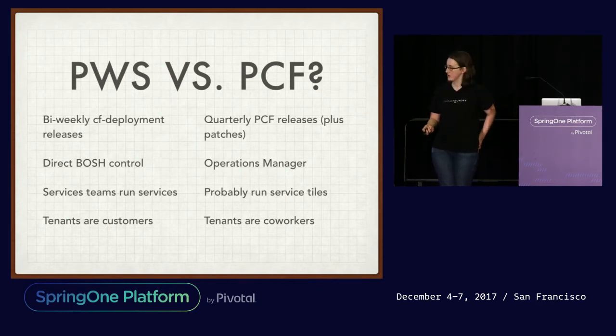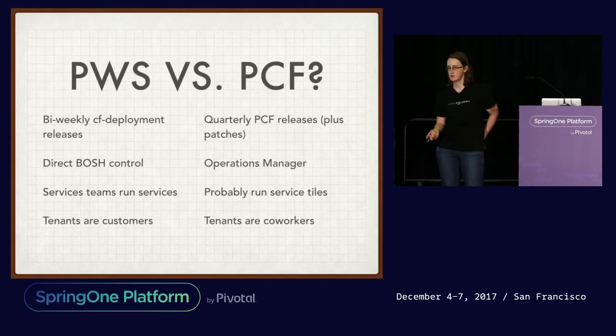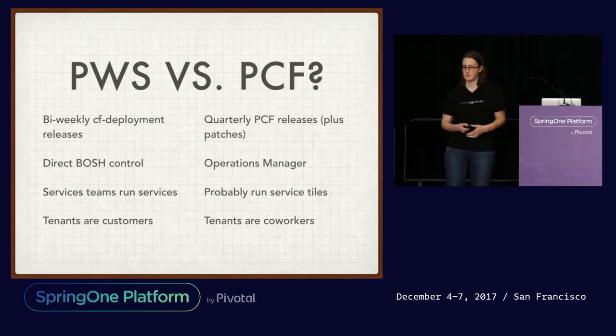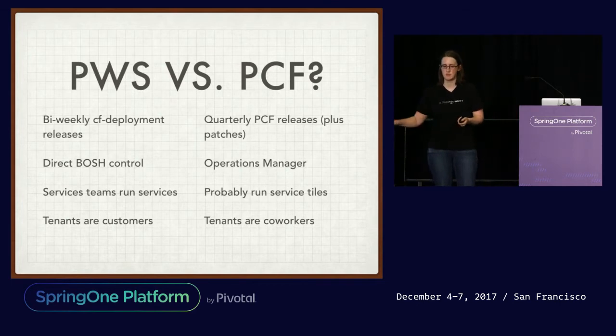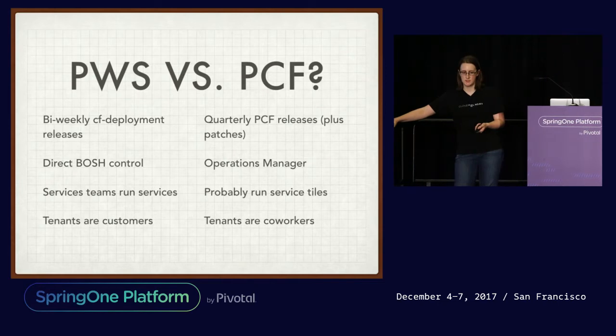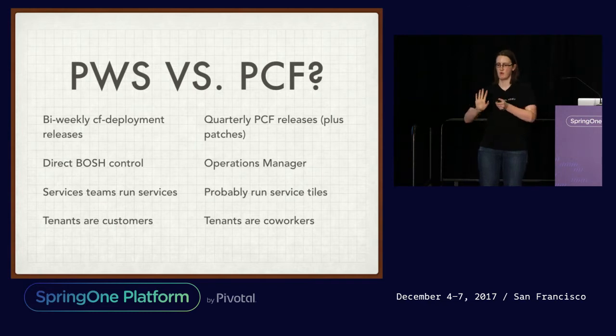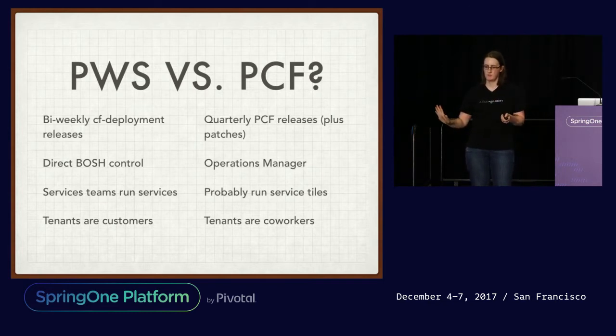The services teams run services. If you're in PCF, you probably run services tiles. And then our tenants are customers, so they're not coworkers, which, again, has advantages and disadvantages. It means we actually often aren't interested in application metrics or what applications are doing, maybe even to the point of, whoa, I don't want to look at those logs because those are customer logs, and I want to stay far away from that, which also means it's sometimes harder to troubleshoot certain kinds of problems.